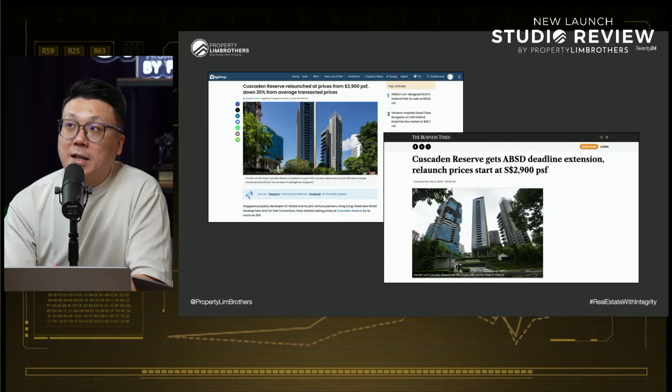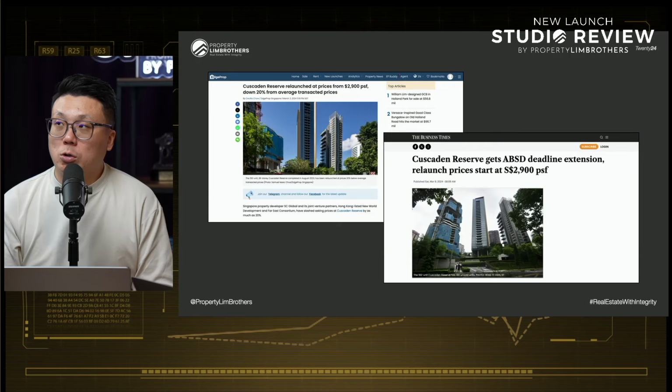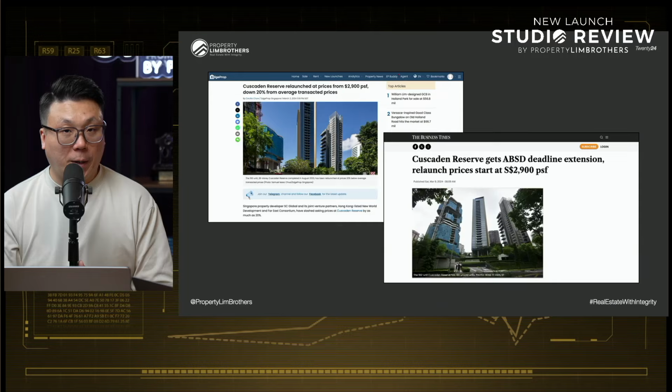Just a quick recap: most recently in March, there were some news articles about Cuscaden Reserve being relaunched at a new pricing starting from $2,900 PSF. This project was first launched in 2018, right? And I think back then, the pricing was pretty much in the high 3,000-odd PSF range. Right now they came down to 2,900. They offer a good discount, plus I think one of the reasons is that they got an ABSD deadline extension. This project has already TOP in 2023, right?